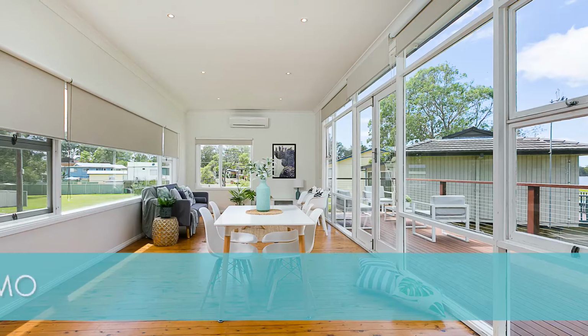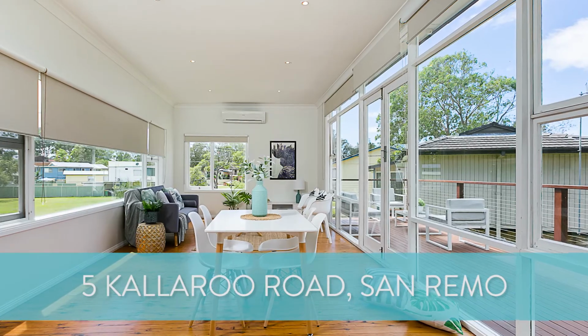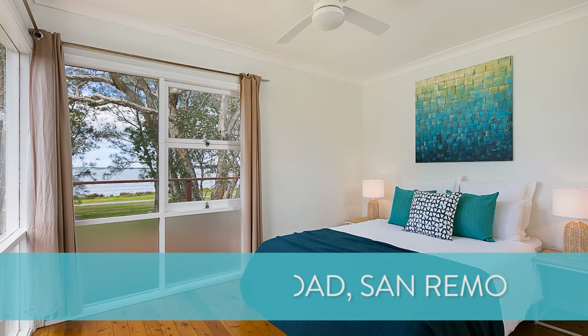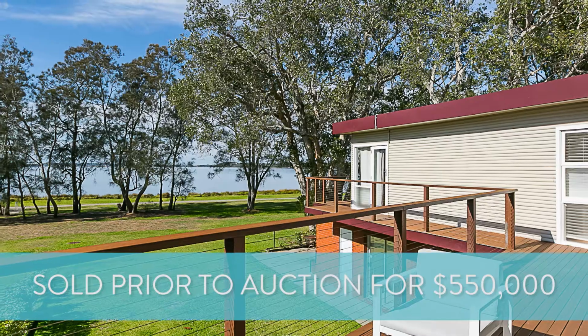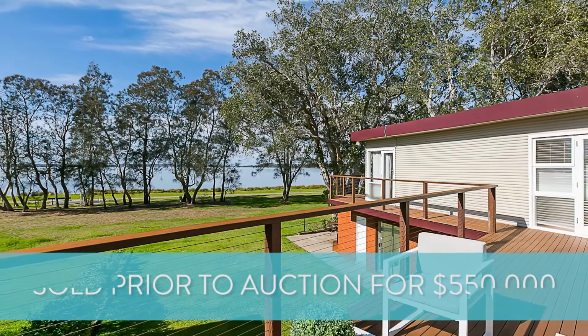Number 5 Callaroo Road at San Remo. So this was the third opportunity I've had to sell this property in my career up here, and this property sold prior to auction for $550,000. It was a renovated 3-bedroom home with a study.